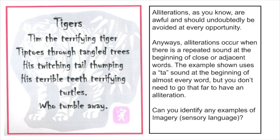Tigers. Tim the terrifying tiger tiptoes through tangled trees, his twitching tail thumping, his terrible teeth terrifying turtles who tumble away. Alliterations, as you know, are awful and should undoubtedly be avoided at every opportunity. Anyways, alliterations occur when there is a repeated sound at the beginning of close or adjacent words. The example shown uses the ta sound at the beginning of almost every word. But you don't have to go that far to have an alliteration.